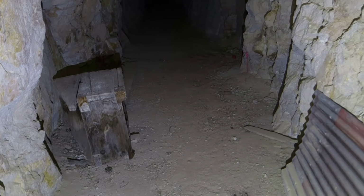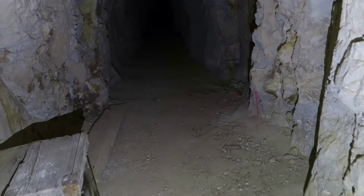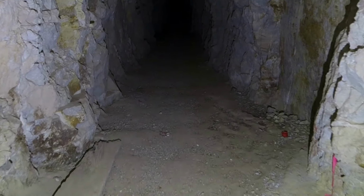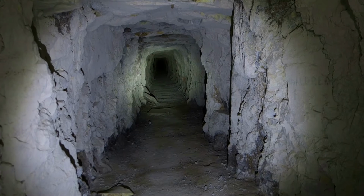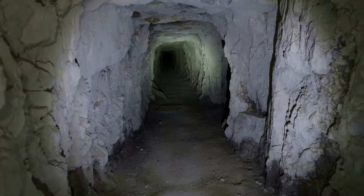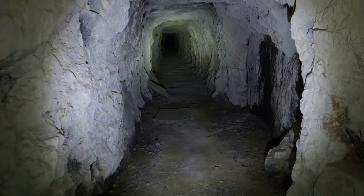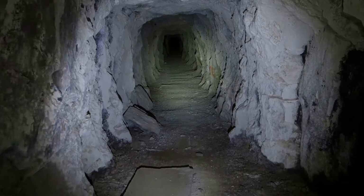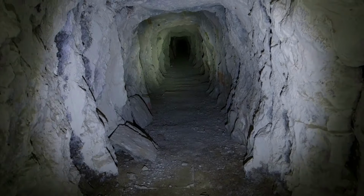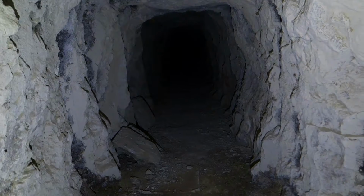So I'm not sure what to expect with this one. The waste rock pile outside is big, so that's suggestive of good things. It just looks like it goes forever. So I'm just gonna start walking back because I don't want to bore you guys or anything. I'll turn the camera on if I hit something interesting, but if I don't, I'm just gonna keep hiking back because this is just a long, long, flat expanse of nothingness.